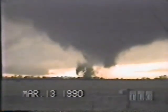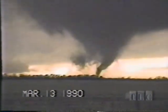This multiple vortex tornado in Grand Island is complex and very dangerous. It wreaked havoc all over the Nebraska countryside.